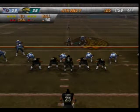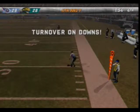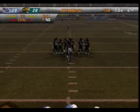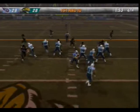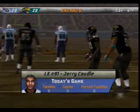I don't think they have a choice. They have to go for it. Drops back. Gets the pass off. And he can't hang on. They go for it and don't make it. That was a conversion the offense needed. They have to be disappointed. And it's worse because now the other team has the ball. First and 10. Ball on the 40-yard line. Up in a 4-3. With the carry, Jacksonville calls a timeout. They have two timeouts left.